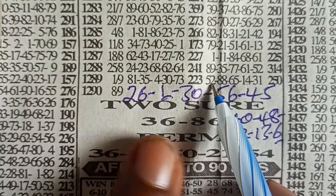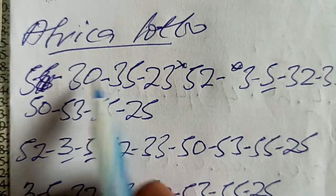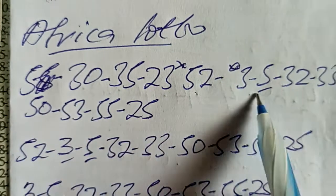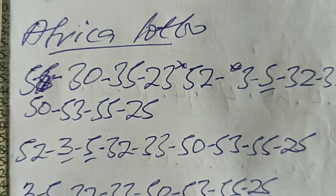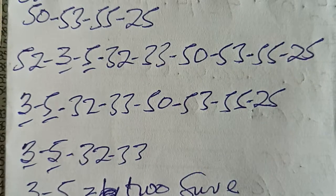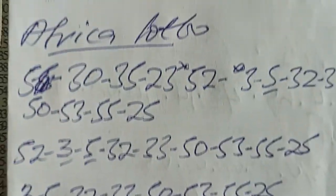52 at the machine. With this at the machine, we just take these 4 numbers out of the 12 numbers, remaining 8 numbers, which is here. And out of the 8 numbers, we had our 4 numbers and we had our 2 sure. That's all for African Lotto.